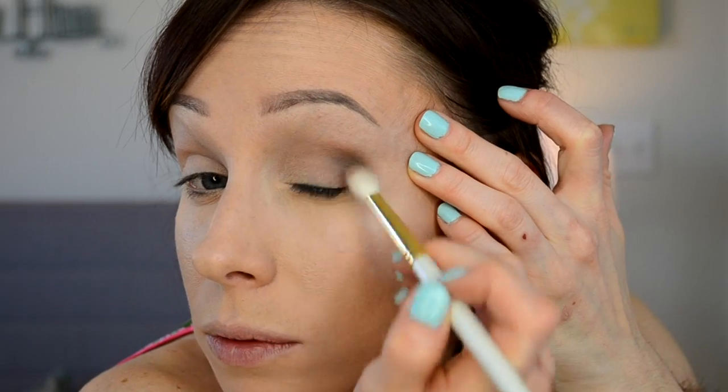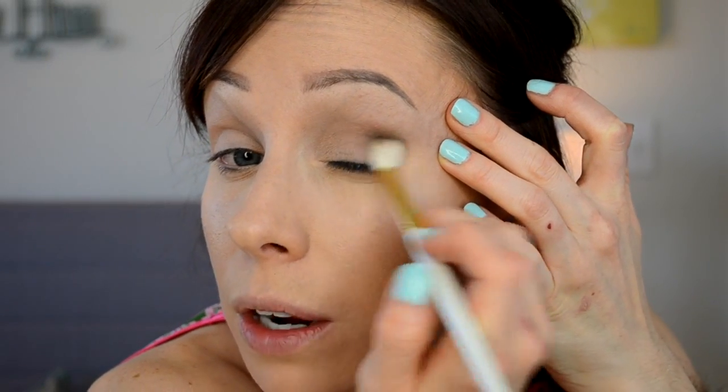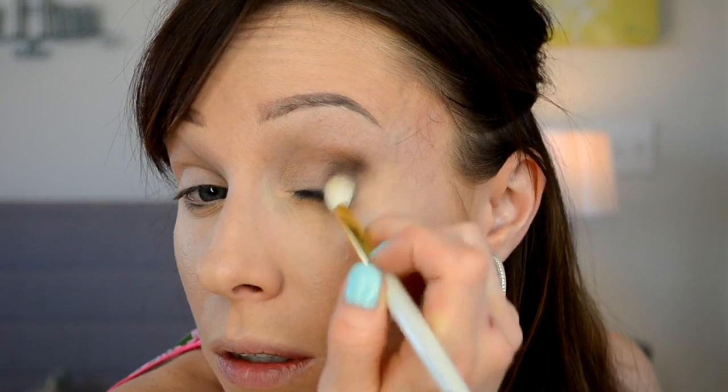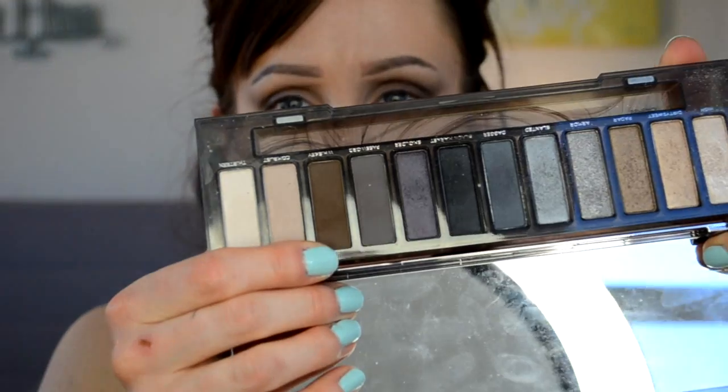Alright, I can already tell you this dark brown is not my favorite formula to work with. It's kind of patchy. I mean, I've been working with the Viseart palette. I love it. And I've been playing around with the Tartelette in Bloom and stuff like that. So now I've gone back to this. And I can tell you these are not my favorite mattes. No, no, no. So that was that lovely dark chocolate color. Beware if you use this. It doesn't blend very well.